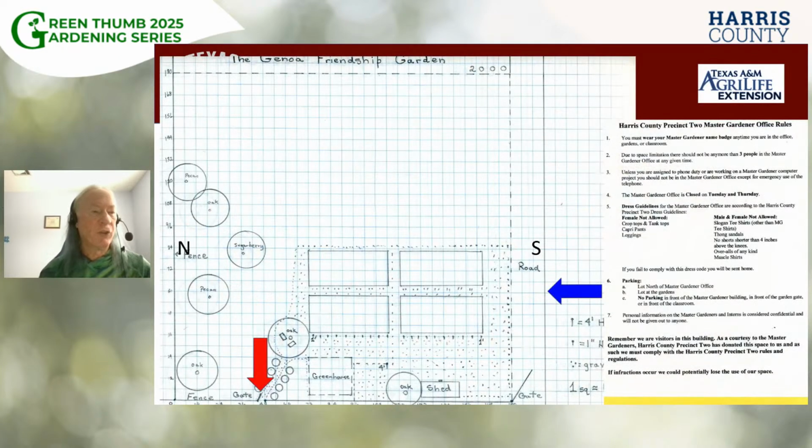I found this initial layout of the gardens. It's interesting to note that the trees, many of them are still standing. Also notice that the entrance over here is on the west side and not on the north where we're used to. And we'll see that in a bit here. The blue arrow shows the road where the ribbon cutting ceremony was. And on the right, you can see there's some ground rules for use in the office.